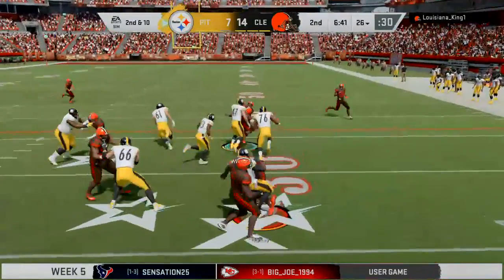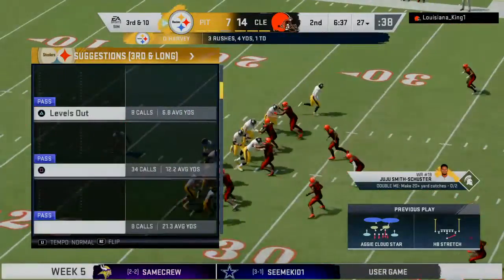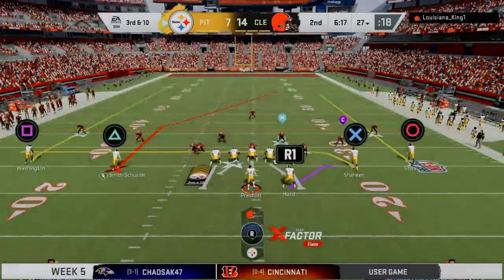Now a give, right side. Harvey looking for a cutback lane, but nothing there as he's met at the line of scrimmage. Calling no gain on the run there, and now they'll be looking at a 3rd down.